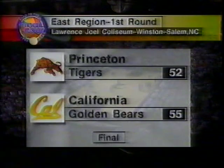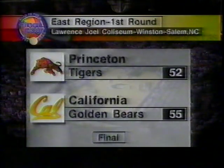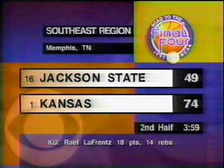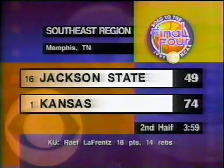Here's Pat O'Brien. All right, Sean, and so Cal improves to 3-1 without injured All-American Ed Gray. Its first-round win in 4 years. Meantime, Princeton's 19-game win streak has been snapped. We're going to take you back to Kansas and Jackson State. They're in a timeout right now. We're going to take you back there after this. Hope you're enjoying the tournament here on CBS.